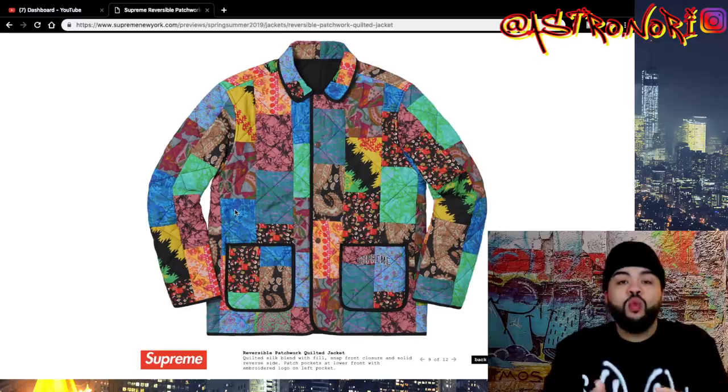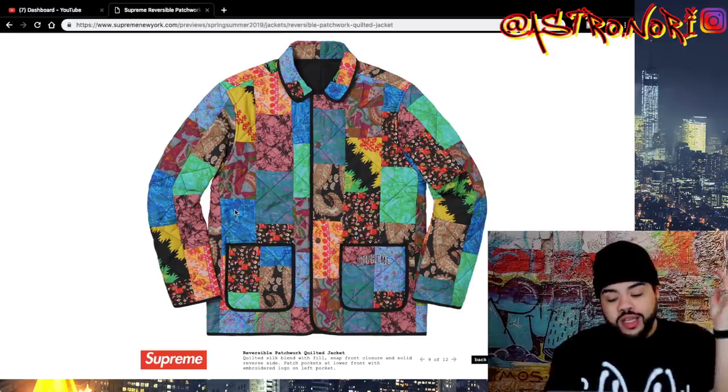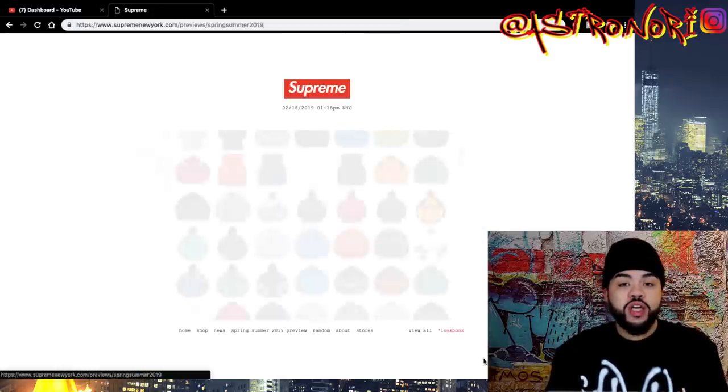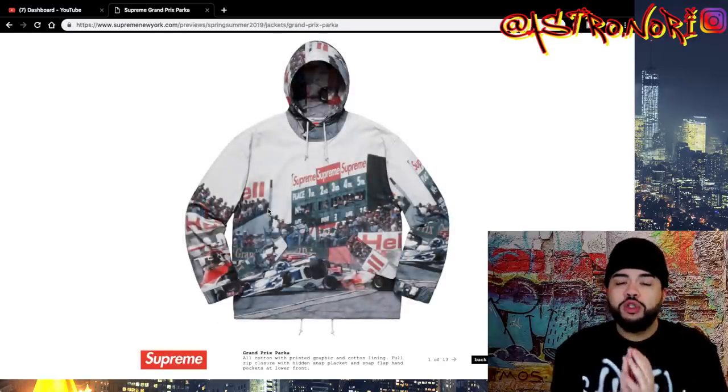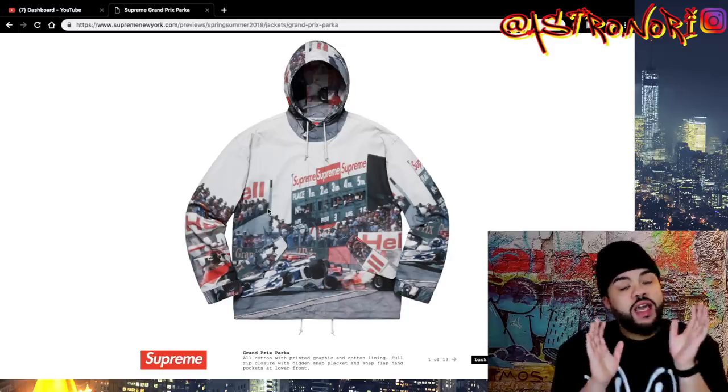All these in one with a little arc logo on the pocket. That's what you get with this jacket right here. After that, we got a jacket I've been waiting for. I'm gonna actually try and go for this for sure. Now, will I wear it? I don't know, but will I sell it if it's a good price? Hey, I might have to.